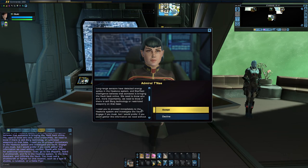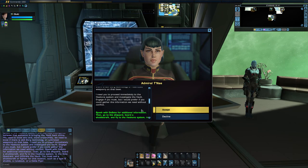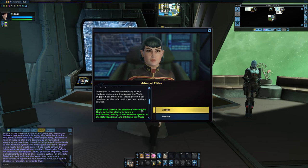Long-range sensors have detected energy spikes in the Halcona system, and Starfleet intelligence believes that someone is bringing the Vault back online. We need to know who, and more importantly, we need to know if there is still Borg technology or restricted weaponry on that base. I need you to proceed immediately to the Halcona system and investigate the Vault. Engage if you must, but I would prefer if you could gather the information we need without conflict.